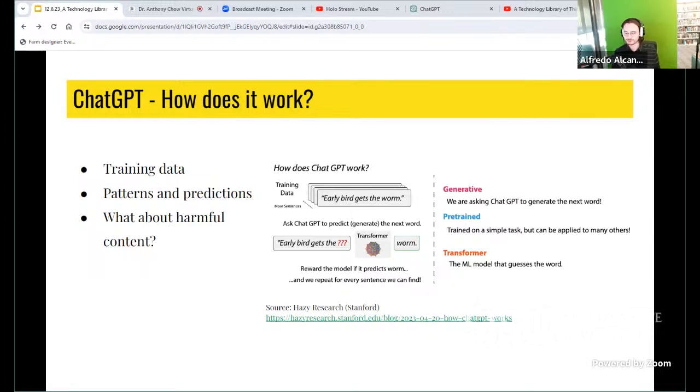So let's move on and talk about how ChatGPT works. Basically, the language model was trained on this huge set of data from all over the internet: Wikipedia articles, books, web pages, things like that. And the language model learns patterns and structures from that large training data set. Then the language model will analyze the text, and it predicts the word that's most likely to occur next, given the context of the preceding words.